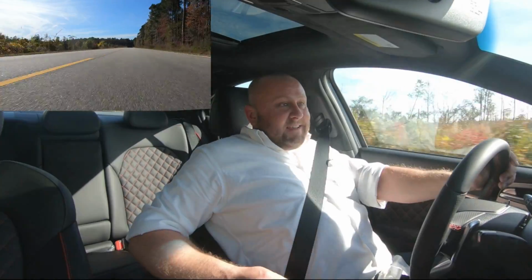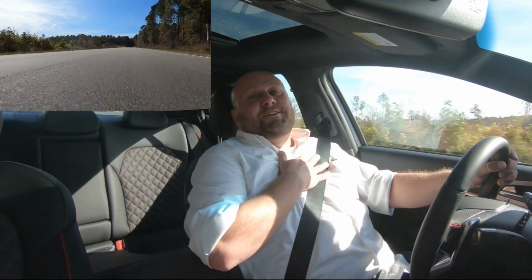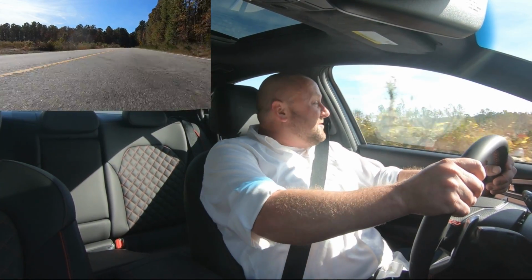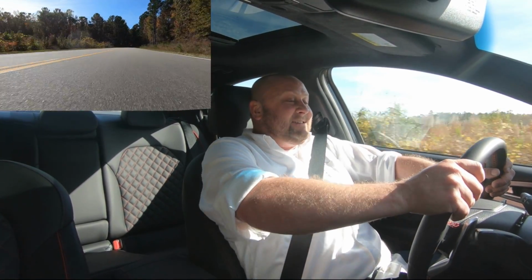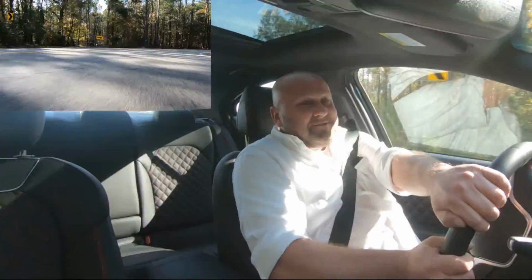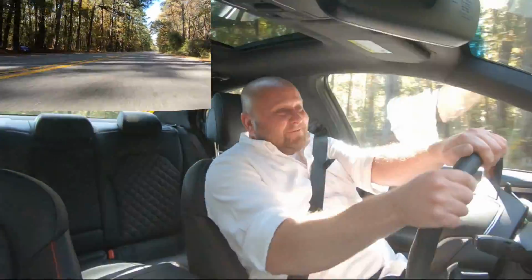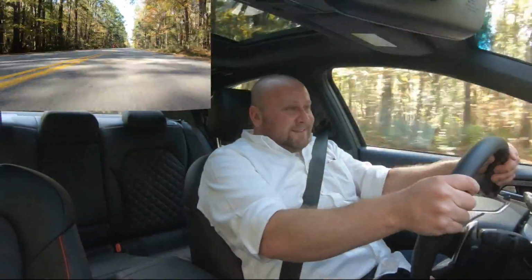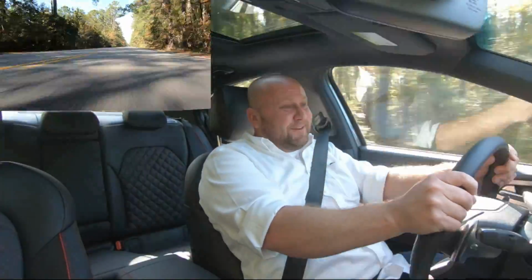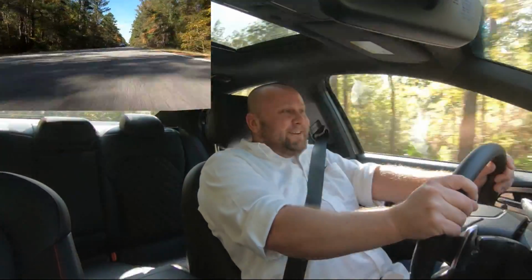This car's got everything. It really does. It's got everything, including my heart. I absolutely love the G70. I love it so much that I really want to drive all its variants. I want to drive the all-wheel drive with the V6 twin turbo, and I want to drive the base 4 cylinders because I might buy one. That's how much I like it. I really, really like it. And I know you guys will too.